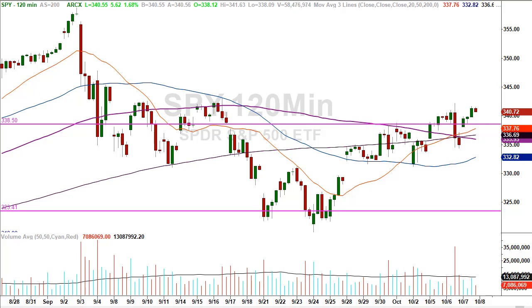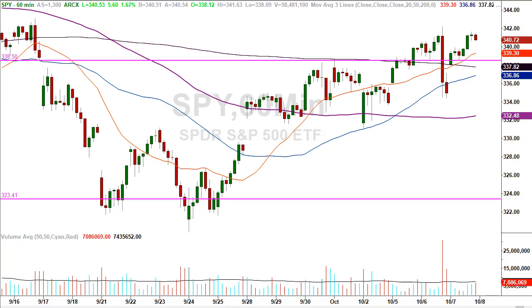How about the hourly chart? Is it telling us anything different? Well, it's telling us a little bit different. It's the same routine about hanging around the highs, maybe building some energy to bust through tomorrow.